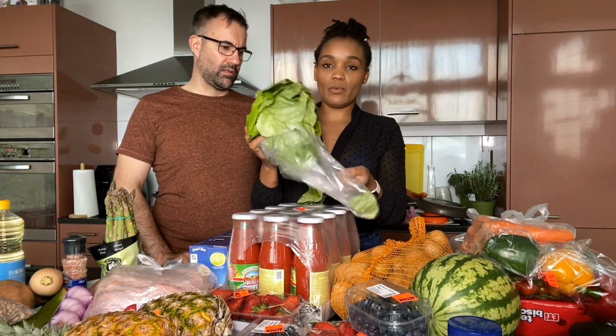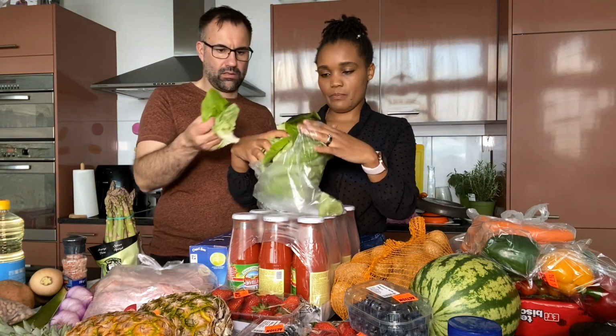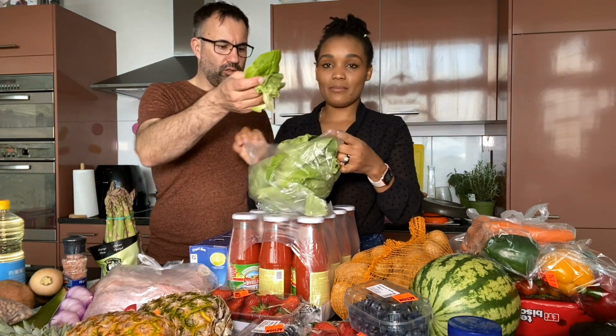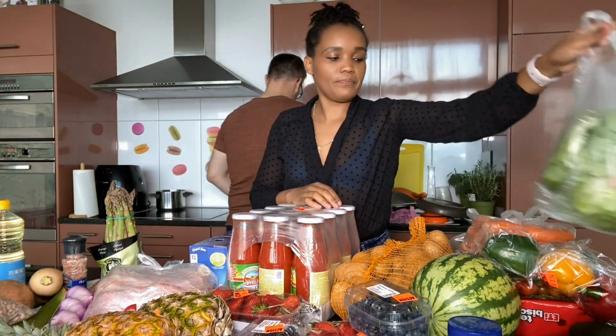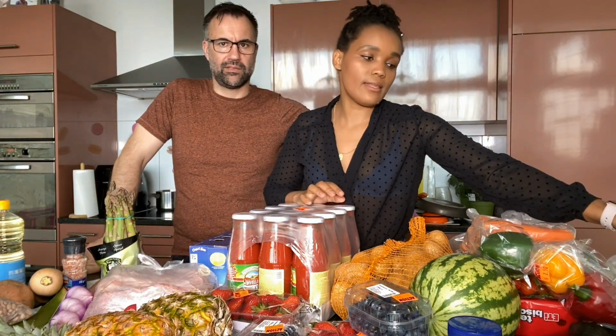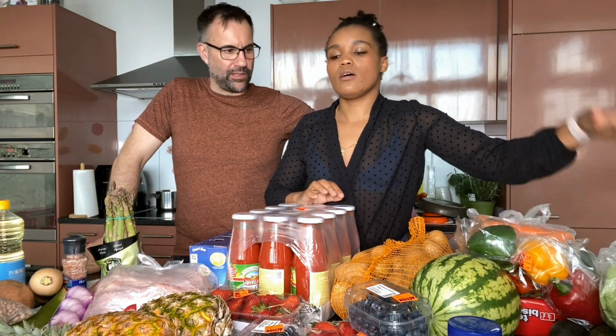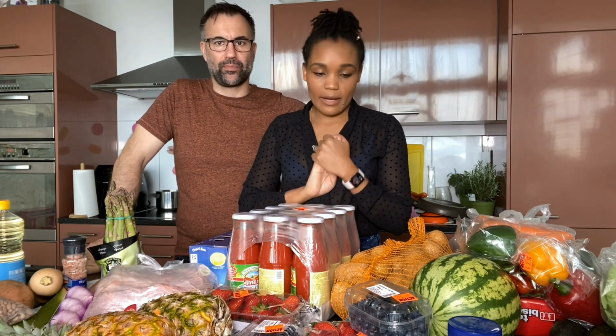So this one, when we wash it and open it up, should last about 2 times, and then we get to buy another one. If we eat salad more than 4 times in a week, then we need 2 of these, or even 3, because we eat a lot of salad. As you can see, we eat a lot of vegetables.